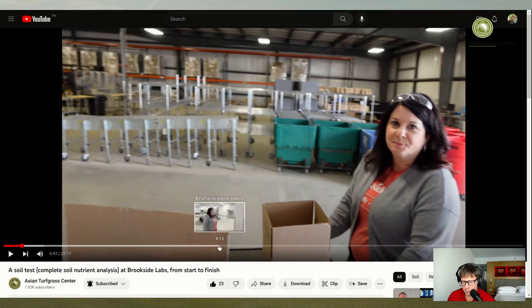When you see the way that the organic matter gets measured, this is a 2 gram scoop.